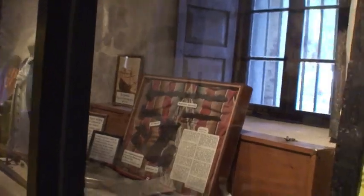Where the soldiers stayed. There were only 11 at a time. Up to 11 at a time here. So what is this here? These are their weapons. Check out those weapons. It's a bayonet and swords.